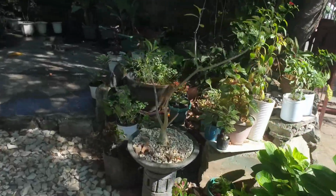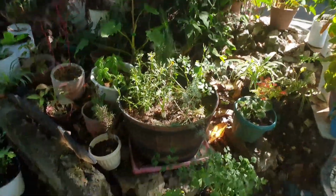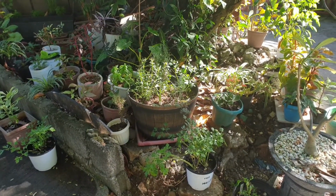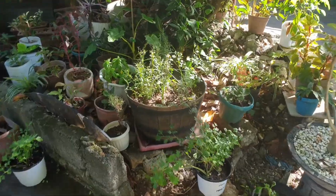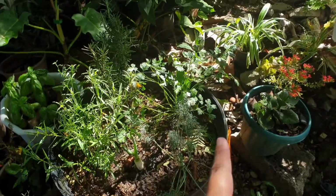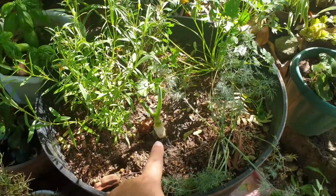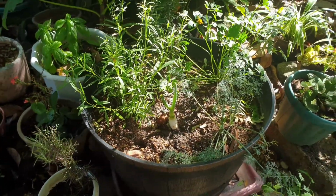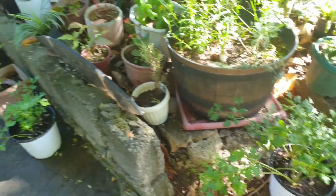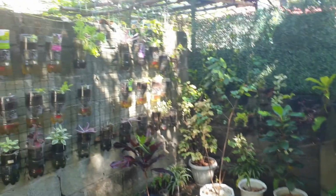One of the new things I've added is this herb container. I like the container. The herb container is so rustic, so I like it. I've planted tarragon, rosemary, parsley, dill. There used to be one soy here, but now it's dead. And then the leeks, I just planted it there. And then I got free parsley from Dizon Farm. And then this way, I've just rearranged some of the plants here.